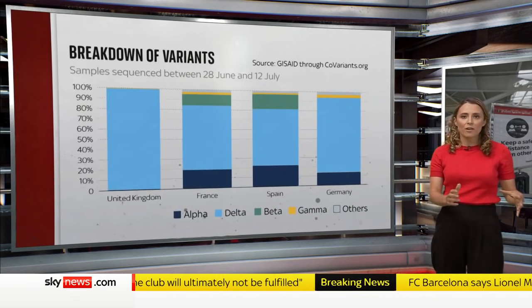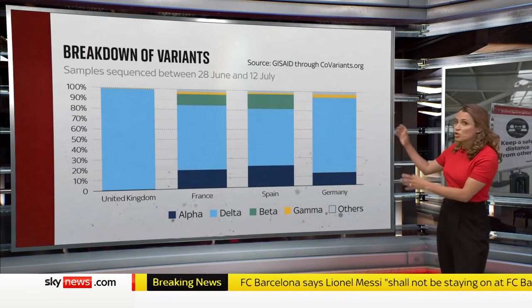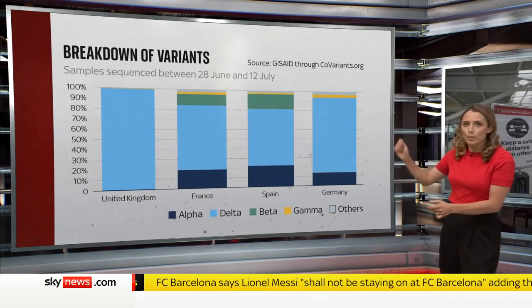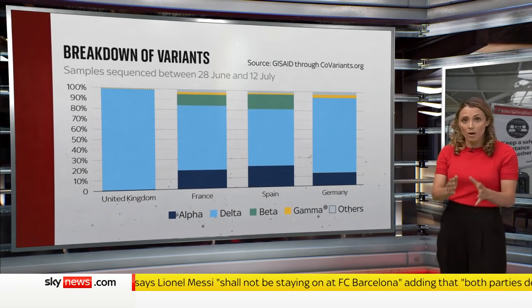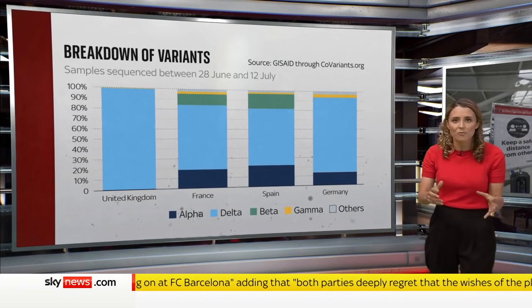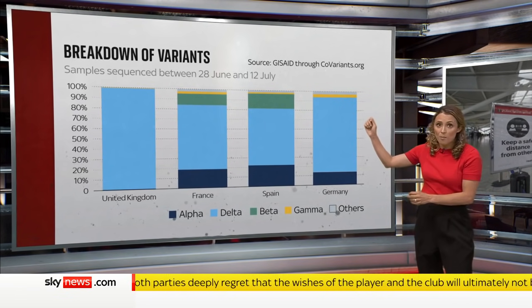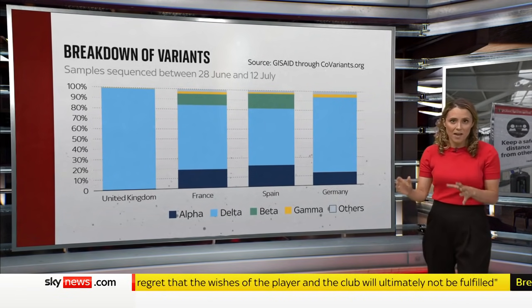Now, keeping new variants out is absolutely key. This shows how in the UK and in Germany, the Delta variant, the light blue bit, is totally dominant, while in France and Spain, the Beta variant, that's the one which may have some vaccine resistance, has solid footholds. Partly explains why Germany has been upgraded and France and Spain haven't been.